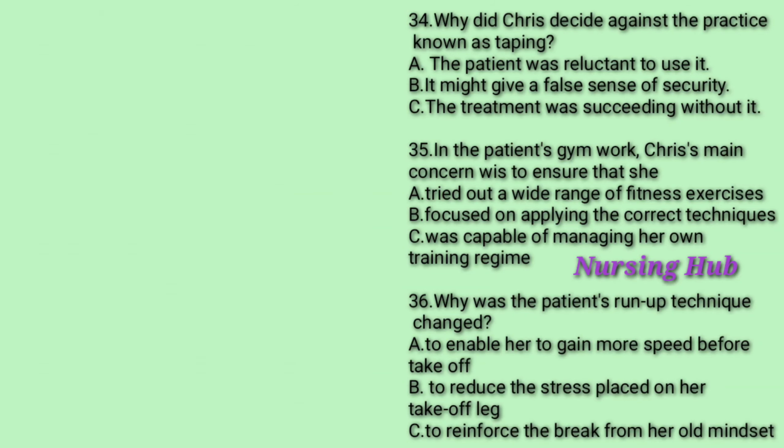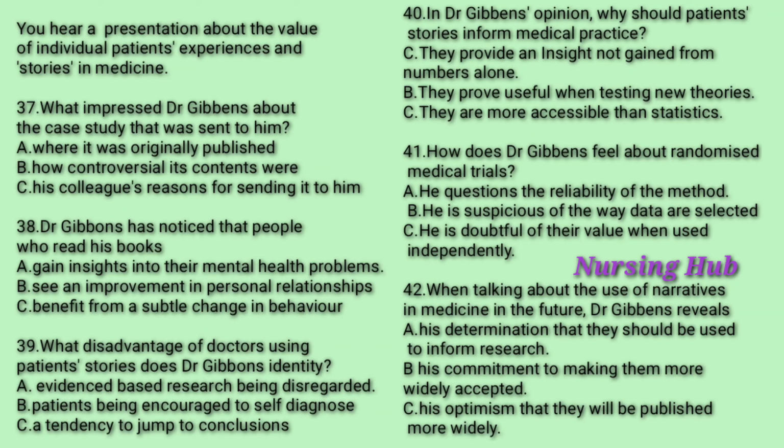Now look at Extract 2. Extract 2. Questions 37 to 42. You hear a clinical psychiatrist called Dr. Anthony Gibbons giving a presentation about the value of individual patients' experiences and stories in medicine. You now have 90 seconds to read questions 37 to 42.